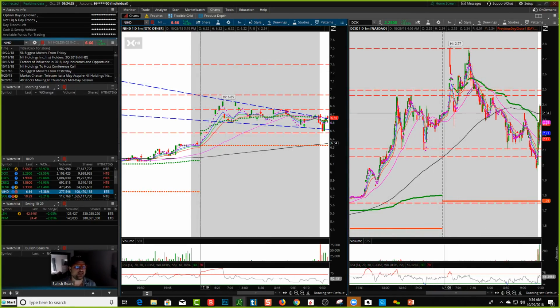And you'll see right here at DCIX, again, now it's forming that right shoulder-ish here. So you can see kind of a head up here, left shoulder, right shoulder. And look, where did it reject? Right below that 245-ish level. Gotta pay attention to these patterns. Very, very important.